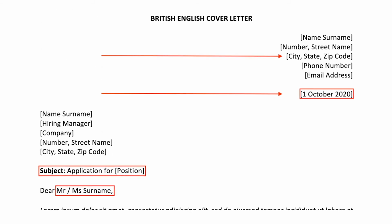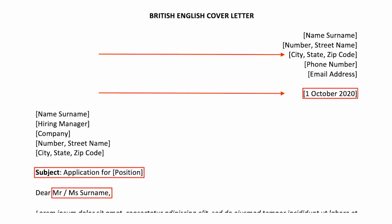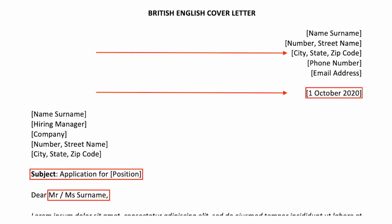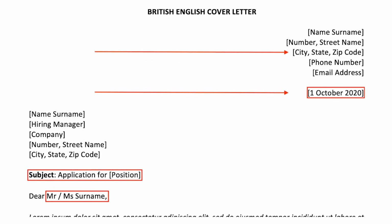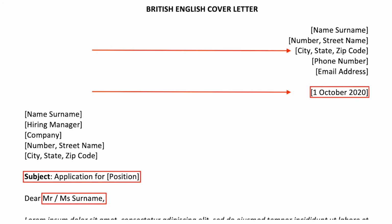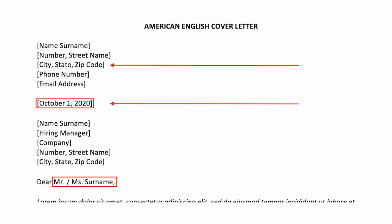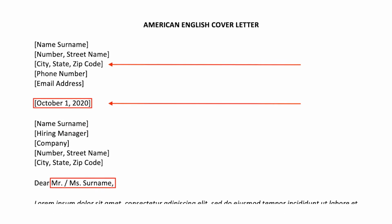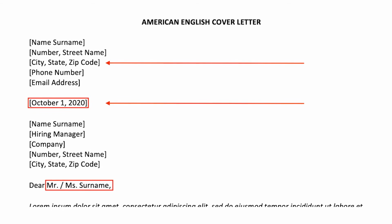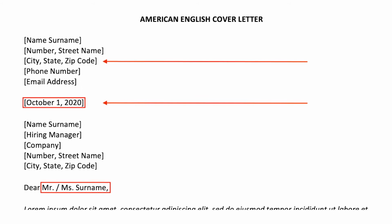For British English, you need to put the contact information and date on the right side. Then you need to put the date first, then the month and exclude the comma. Underneath we notice that the subject is included in the British English letter. It is commonly used in the UK, but usually left out in the US. For American usage, the month is placed first, followed by the date, and you need to insert a comma between the day and year. We also include a dot after the abbreviation Mr. or Ms. For British English, you can leave it out.